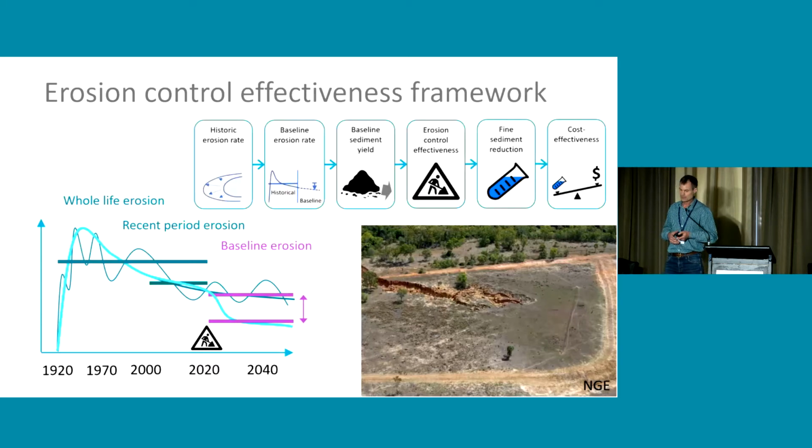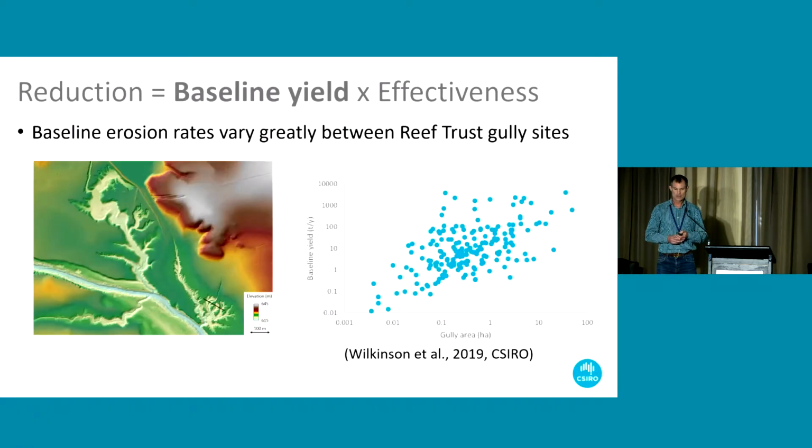So yeah, it's been a multi-stage process, and I think it's fair to say our communication of that has been working alongside the development of it as well, and so now we're getting to the point of having apps that people can do this work in a more consistent way. So as I mentioned, the sediment reduction is the product of the baseline yield multiplied by the effectiveness percentage.